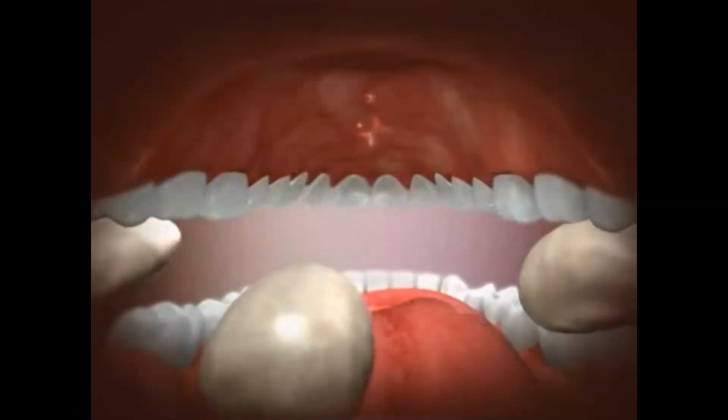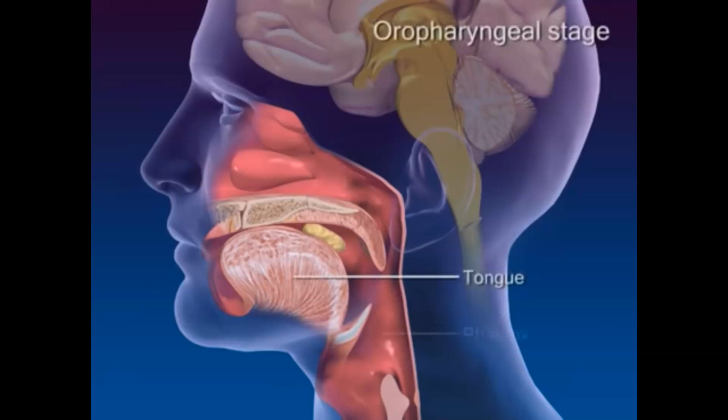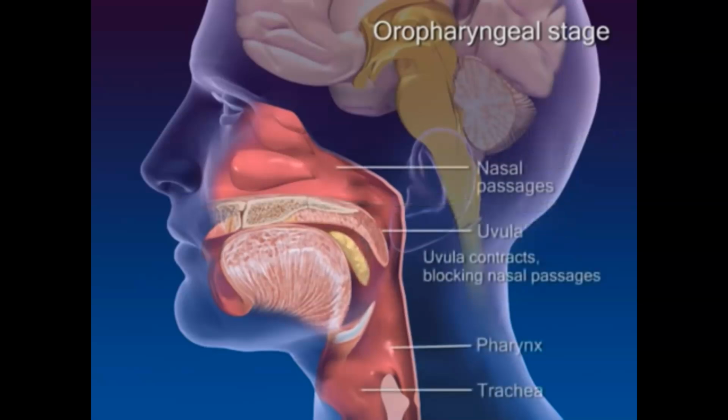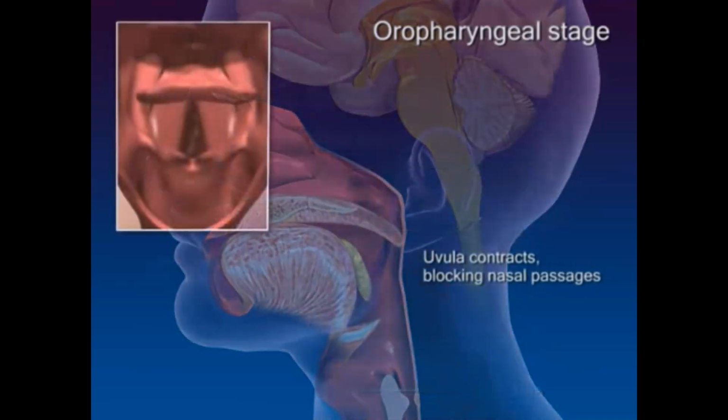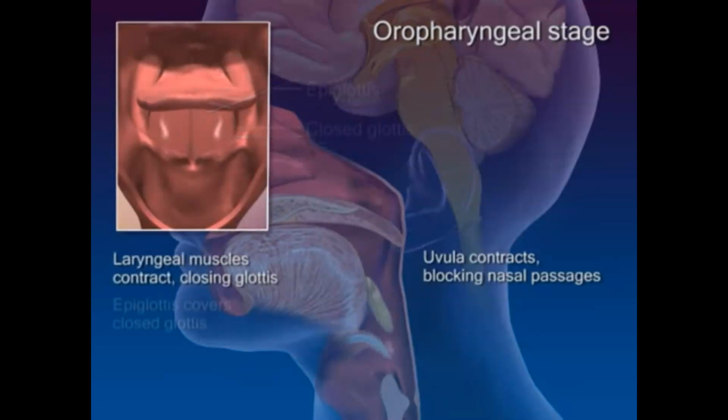At the start of a swallow, a food bolus is voluntarily pressed by the tongue up against the roof of the mouth and backwards towards the pharynx. In response to activation of pharyngeal pressure receptors, the swallowing center in the medulla initiates reflexes that prevent food entry into respiratory passageways. The uvula contracts, which blocks the nasal passages from the pharynx. The laryngeal muscles contract, closing the glottis at the top of the trachea by tightly aligning the vocal folds.